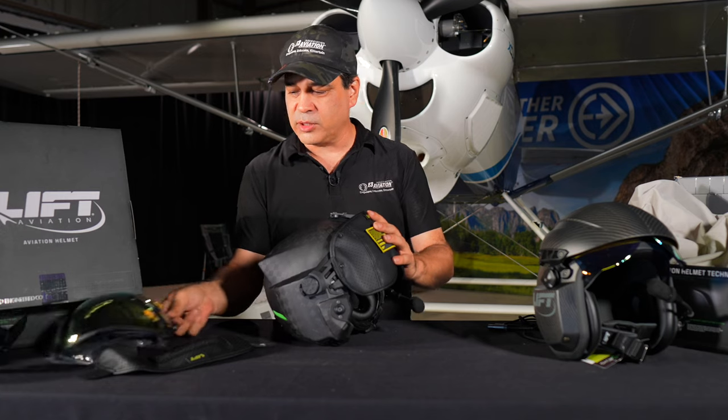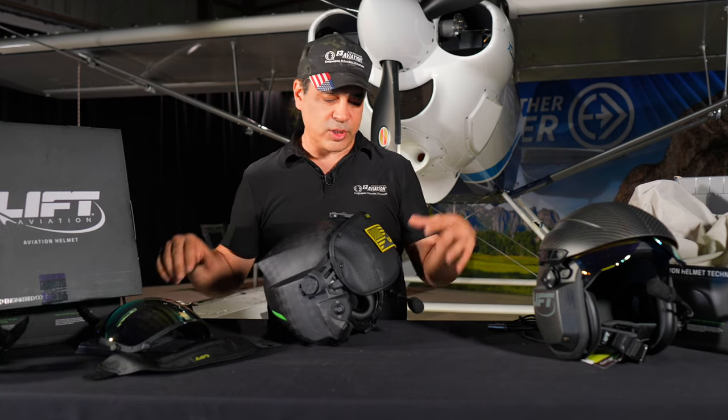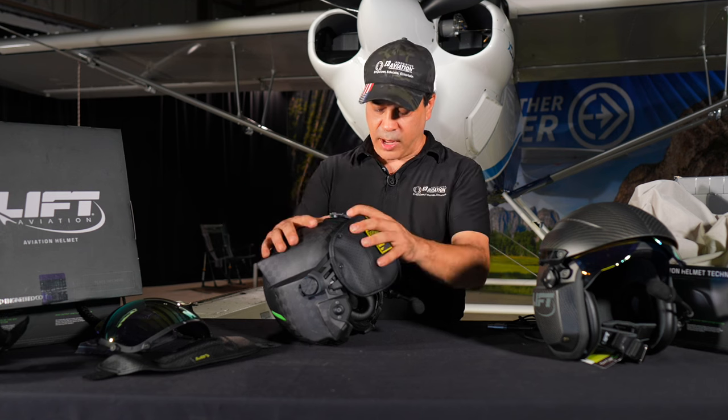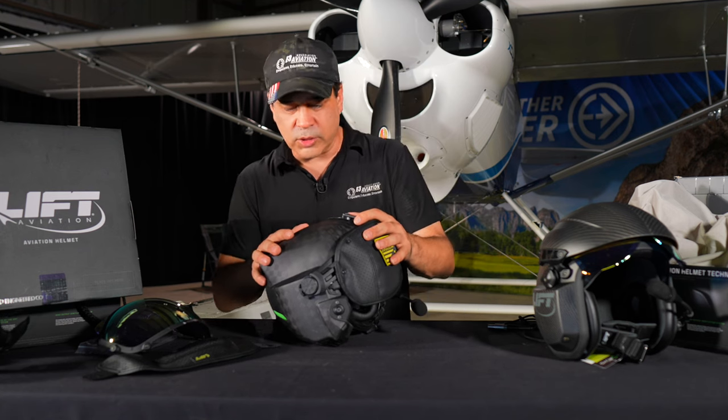And like I said, they have tons of options. They have tools you can work on this with. You've got 7 different visors. There's all kinds of different stuff that you can buy for this, which makes it highly modular. So it's a really cool helmet.